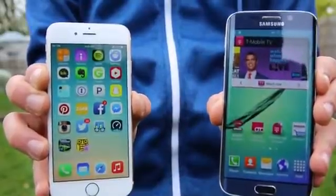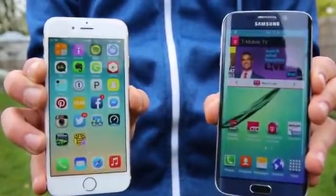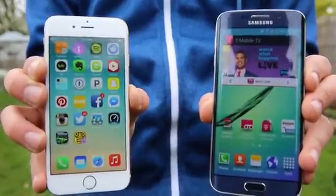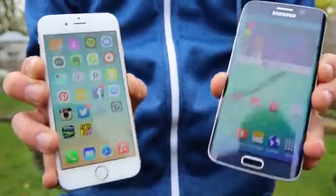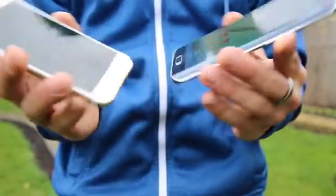Now, it's important to note that the iPhone 6 is halfway through its refresh cycle, which means it may not be a completely fair fight. If you guys want to upgrade, I would recommend waiting until the iPhone 6s, but either way, I'm going to be putting these devices to the test and seeing how they truly compare.